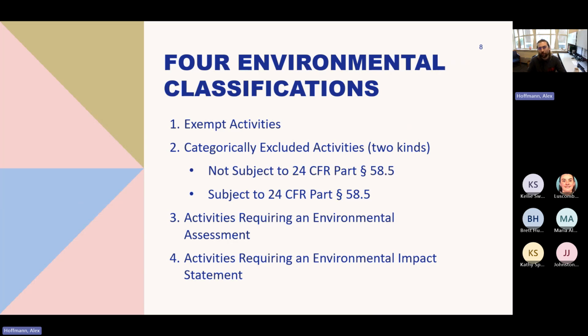There are 4 environmental classifications as defined within 24 CFR Part 58. There are exempt activities, which, as the name implies, are exempt from any regulations defined within 24 CFR Part 58. There are categorically excluded activities, of which there are 2 types: those that are not subject to 24 CFR Part 58.5, and those that are subject to 58.5. Now, if all of this sounds like word salad right now, I completely understand. You can probably use some context clues to get a picture of what these mean. We'll go through each of these in detail and give you an idea of what types of activities would fall underneath each classification. For now, this is just laying them out.